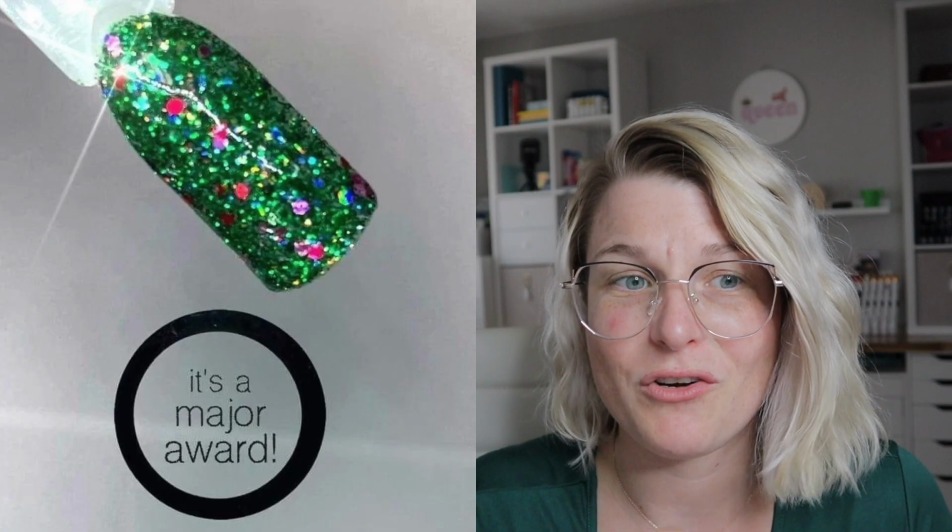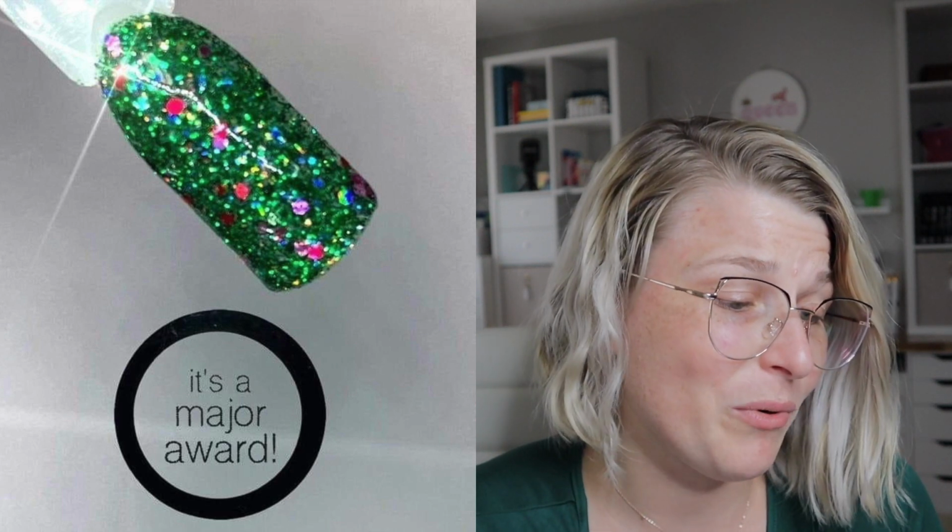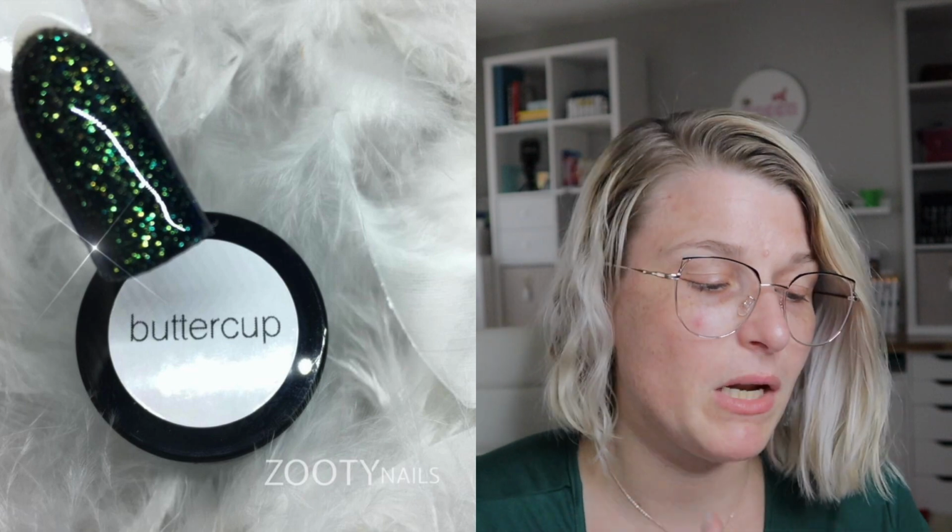The first one is called It's a Major Award. It came around Christmas of 2019, I believe. It is so pretty. It literally looks like a lit up Christmas tree. So I love that one. And the last one is called Buttercup. I love this one. If you ever watched The Powerpuff Girls, Buttercup is one of the superhero girls in that show, and I love this color. It is just so great, and I think it would go great for Halloween manis if you ask me.